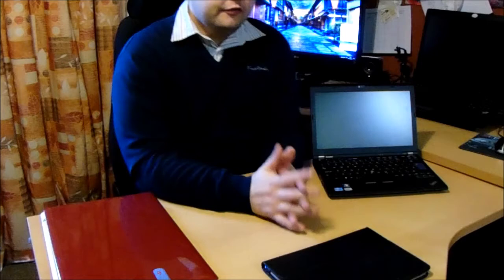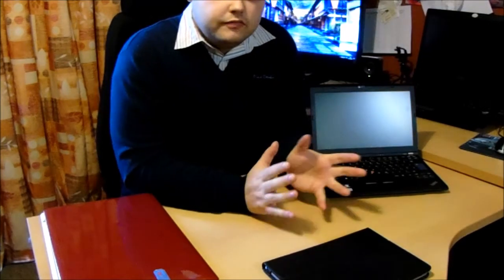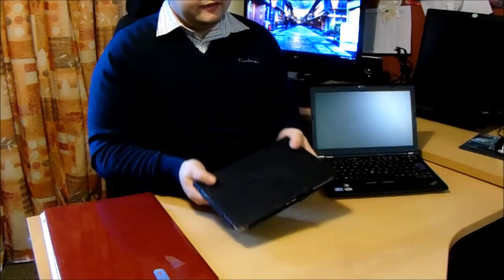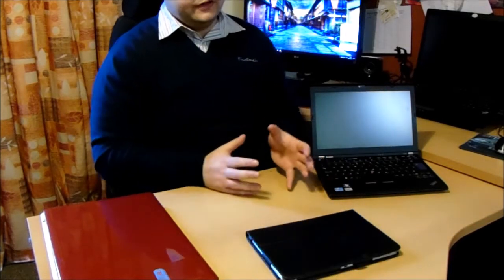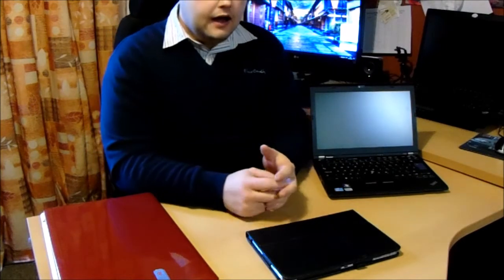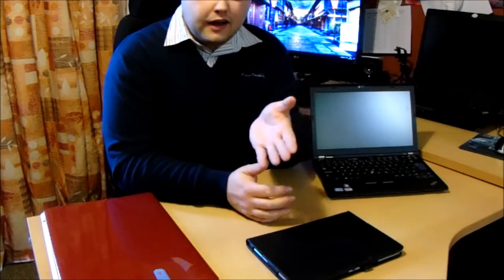So I was going to buy myself a netbook, one of these £150 ones from PC World or something, just something that was sort of like a tablet but could do the stuff that a Windows computer could do. And I've been looking for a few months, and I thought in the Christmas sales I'd get something decent, and nothing came up.